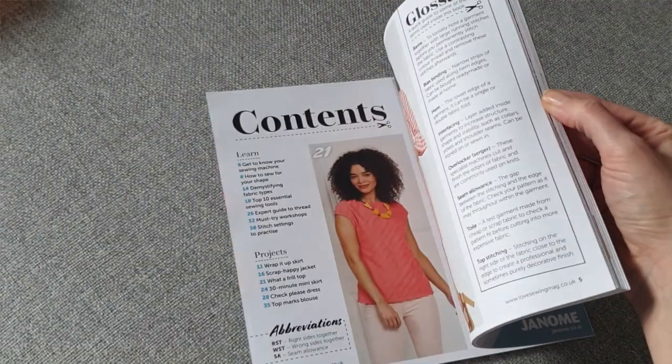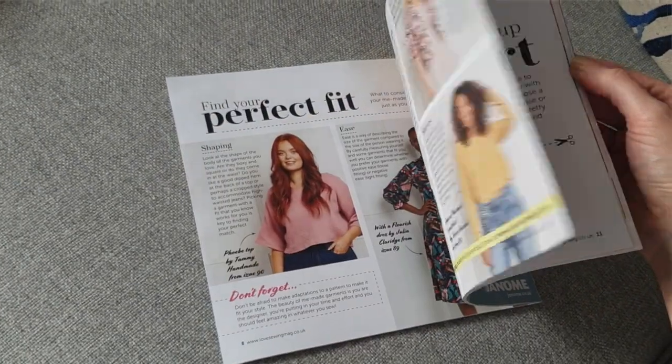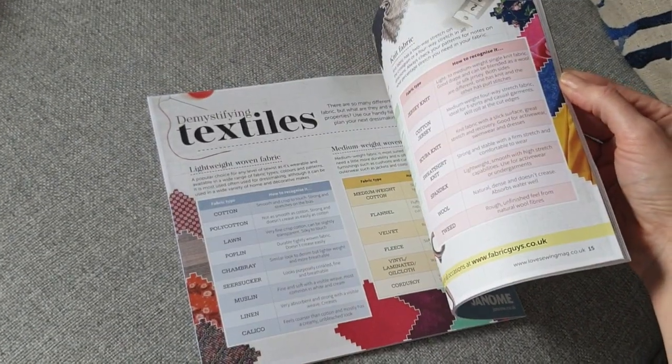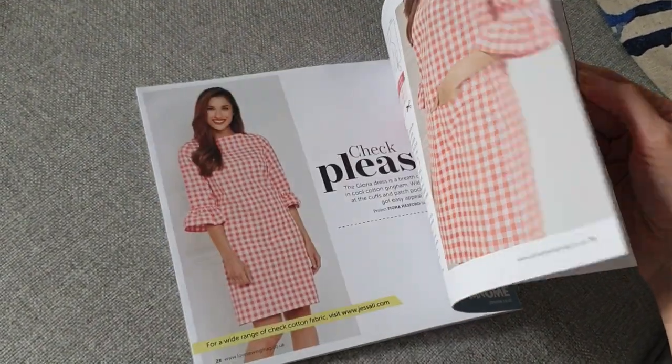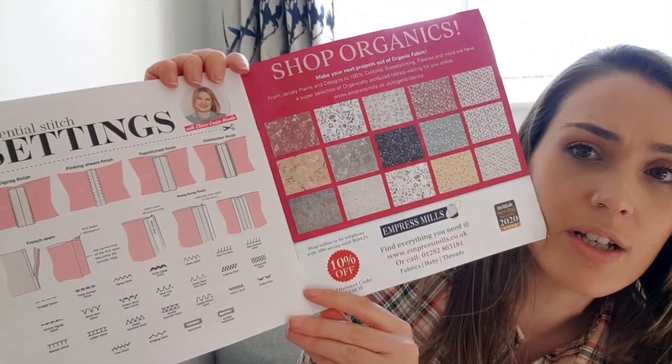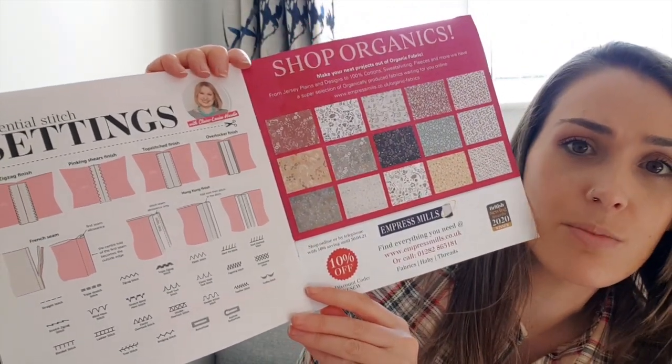But I'm keen to know what these top tips are inside. So yeah, very interested in having a read through that. It also has like a stitch guide at the back, so like how to use certain stitches and what they're best for. That's a really good book, probably just to have near your sewing machine at all times, just in case you want to have a little look through and have a look at the techniques really. So that book came with Love Sewing magazine.